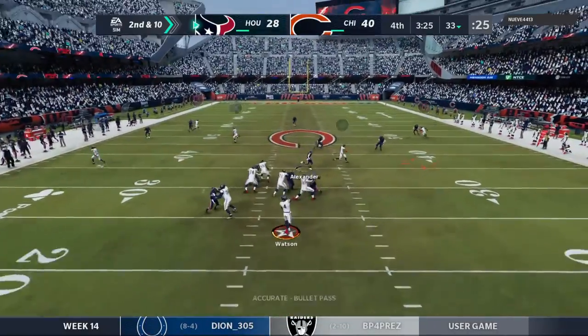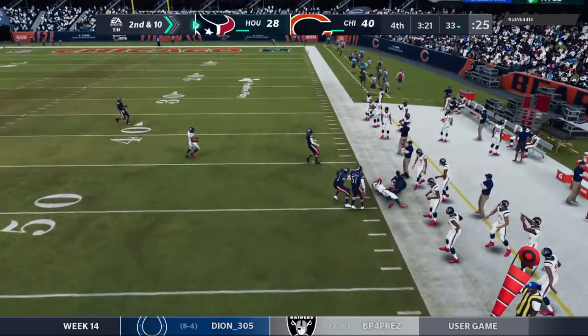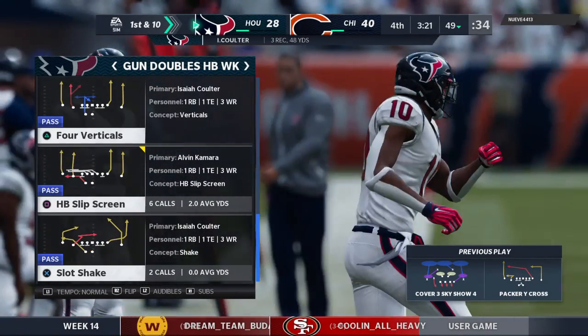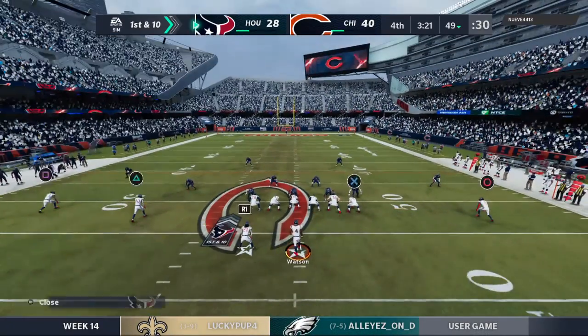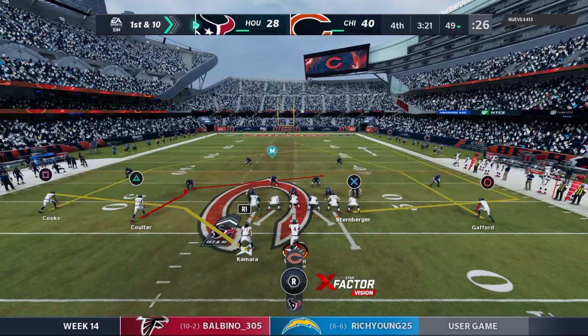Throwing again, Watson. Firing quickly here, and that's complete. And he'll go out near midfield at the 49. The catch and run there, good for 16 and a first. A gain of 16. Clock management, definitely critical here if they want to get back in this game. Absolutely agreed. They have to up the tempo in this case, down a couple of scores. Want to make sure they have a chance to win this ball game.